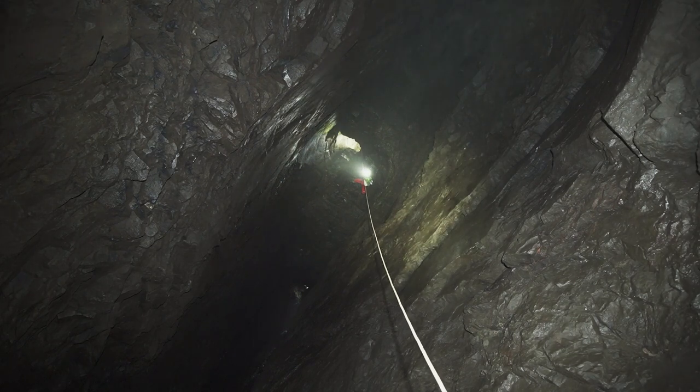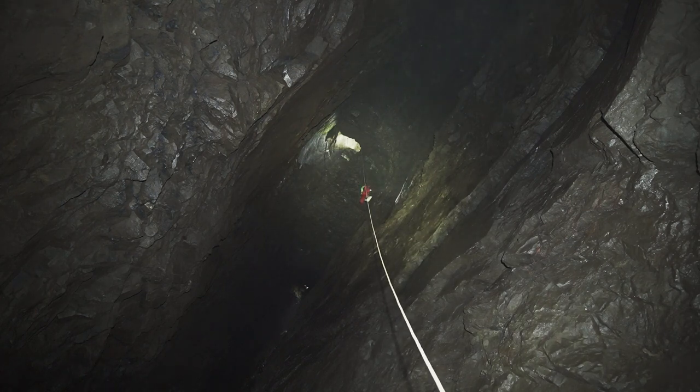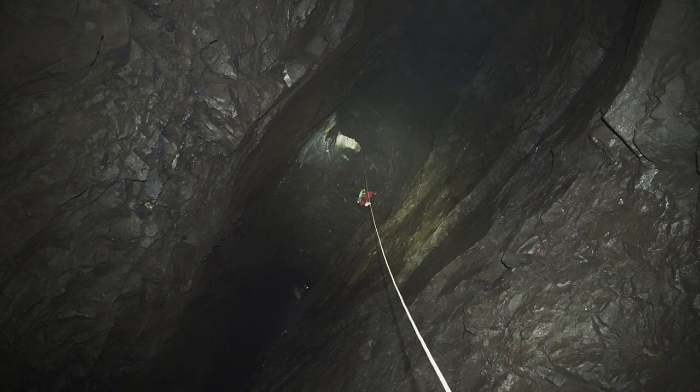I did go first into this, and here is Stefan working his way down. This is probably the best descent of the day, free hanging for a great part in a large space.